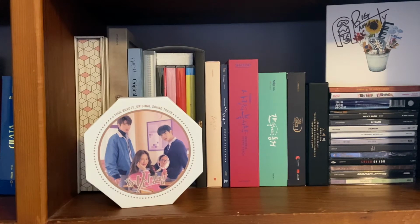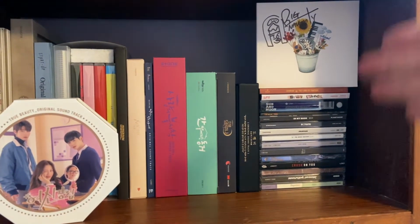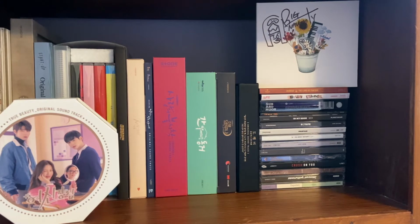I'm just saying. We have My Roommate is a Gumiho. Love that one. Hotel de Luna, Dokebi, Goblin. And then the True Beauty soundtrack. Fantastical. And then this little section is my K R&B, K hip hops.